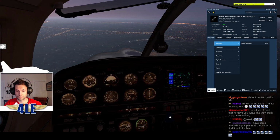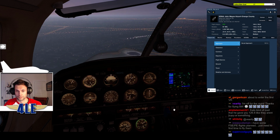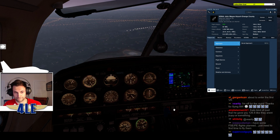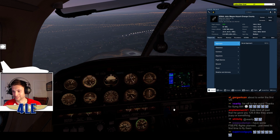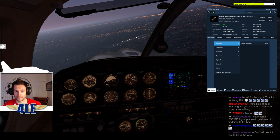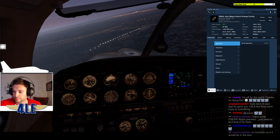4 Foxtrot Golf, I have you in sight, runway 20 left, if you'd like, cleared short approach. Awesome, great. Cleared short approach, 20 left, 4 Foxtrot Golf, thanks. 4 Foxtrot Golf, wind calm, runway 20 left, cleared to land. Cleared to land 20 left, 4 Foxtrot Golf.